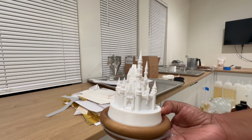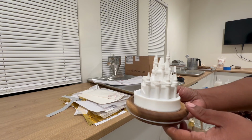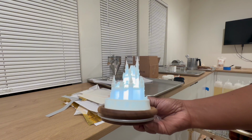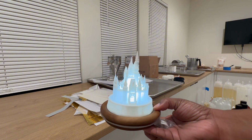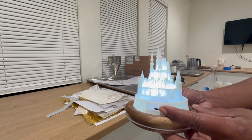This was going to be a part of a giveaway candle. This is going to be the lid for it. And it lights up for the show that we just did. I just didn't have time to make the candle, so didn't wind up doing it. But maybe next time.